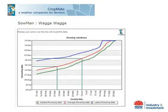Also in sowing, the decision support tool I wanted to show you today was SowMan that's come out of Daly's work, and it has been on a disc, and now instead of on a disc you can just go to this. Other things later on that you might have used in the past, a thing like RustMan, will be on CropMate.